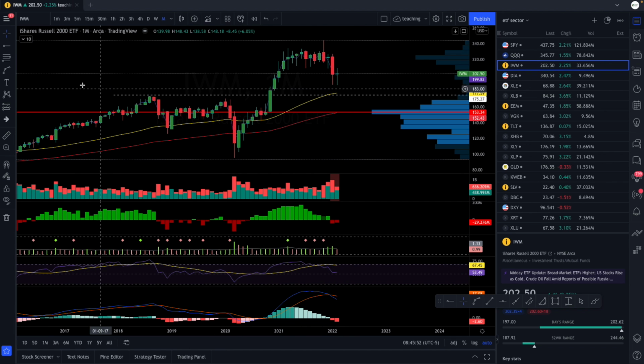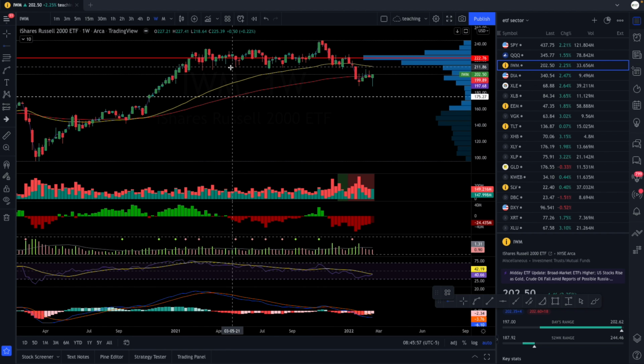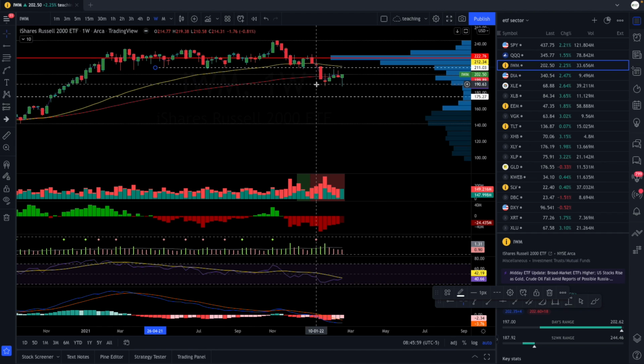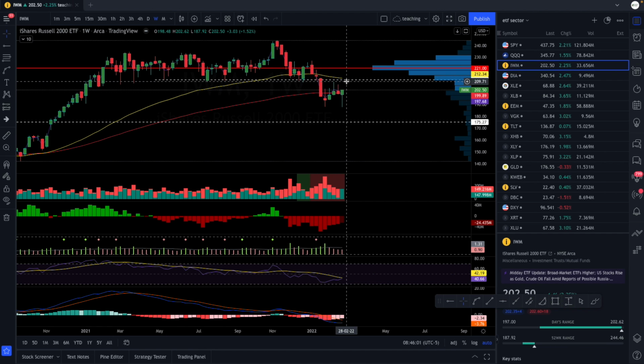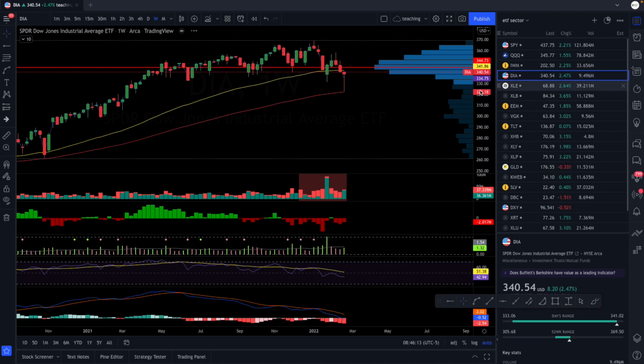But overall, if we just roll into the weekly here, this is a long period of consolidation in this zone. So IWM simply just has to get to this level out around 210 or 209 and try to get above that, right? If it can get above that, it'll be back into its long-term consolidation. But for now, we have to wait for the levels to respect and meet their required entries.